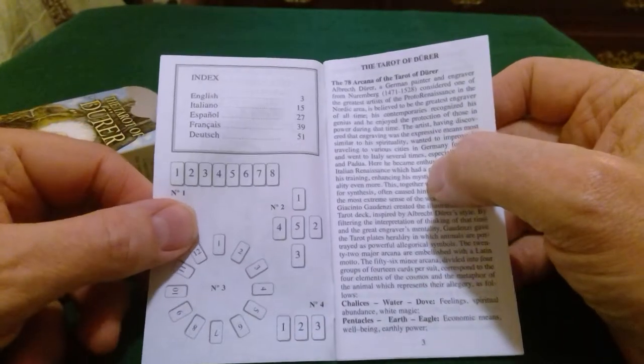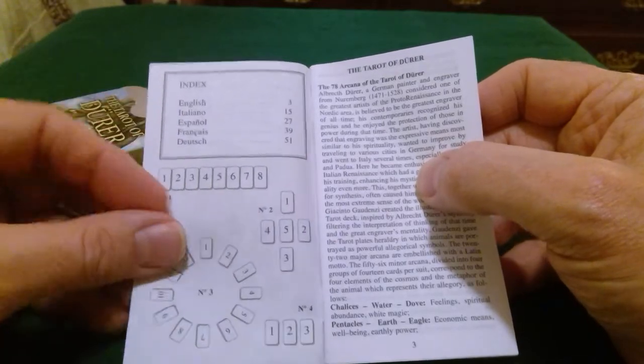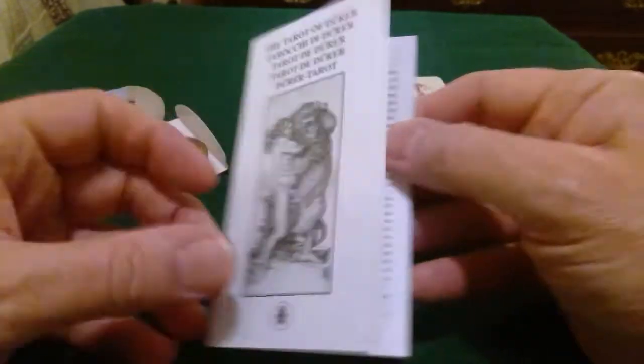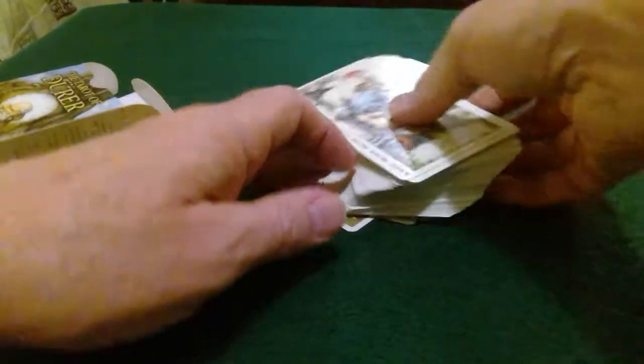Well, I guess usually there's a spread at the beginning. Yeah, there's a spread here. It's in English, Italian, Spanish, French, and German. All right, so let's have a look. Well, look at this fellow coming up.